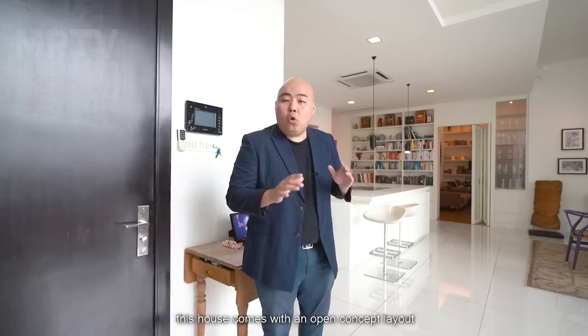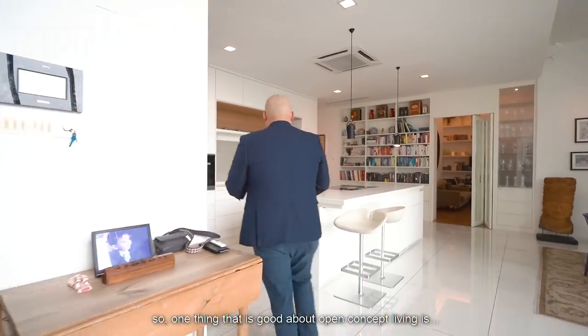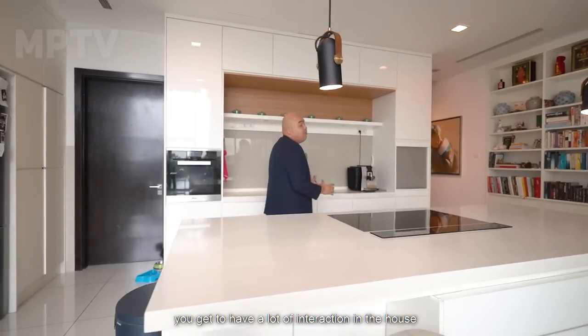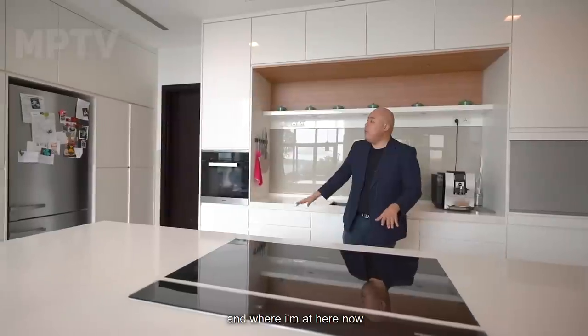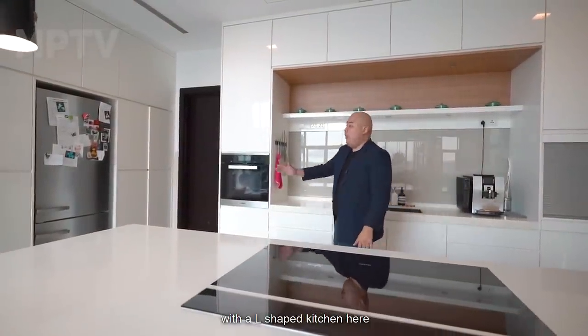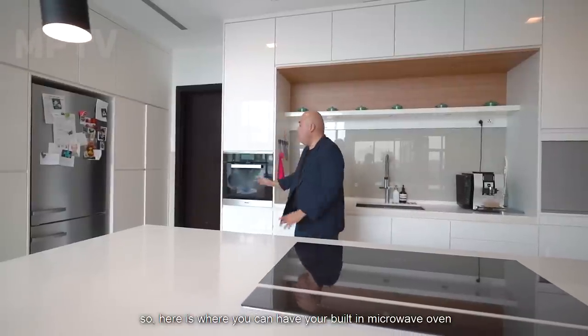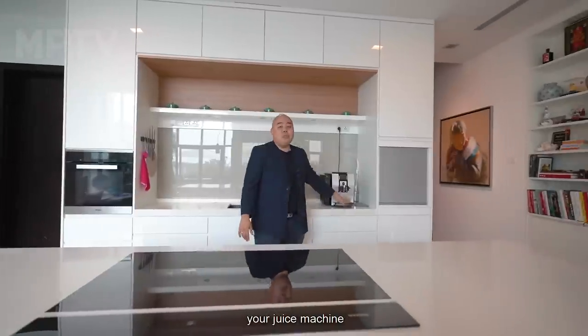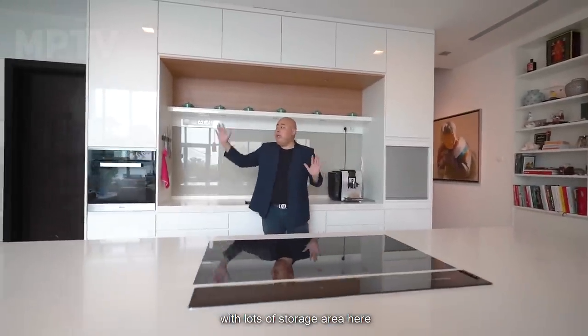This house comes with an open concept layout. So one thing that is good about open concept living is, as a family, you get to have a lot of interaction in the house. And where I'm at here now is a modern Scandinavian style of dry kitchen area with an L-shaped kitchen here. So here is where you can have your built-in microwave oven, your coffee machine, your juice machine with lots of storage area here and here.